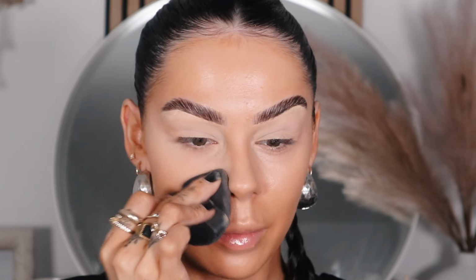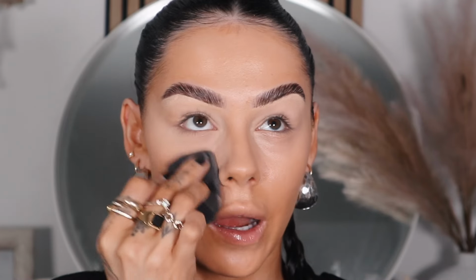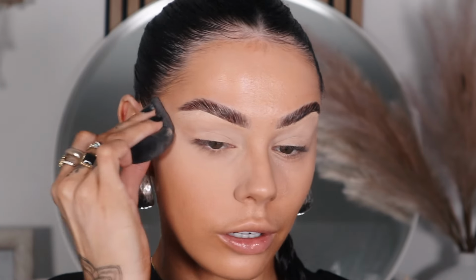In my normal routine, I would go in with cream bronzer and cream blush before I powdered, but they didn't have any of that, so we're going to go straight in with powder. Makeup Gallery Smoothly Does It Pressed Powder. This was £1, guys. I got translucent number 1. Taking this on my Trigwell Cosmetics powder puff. I feel like the powder puff is going to get the best out of this product because they make every powder look great.